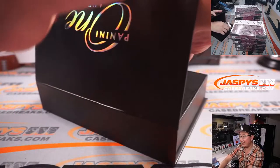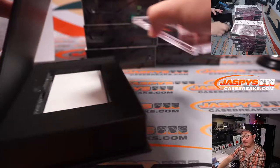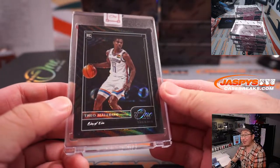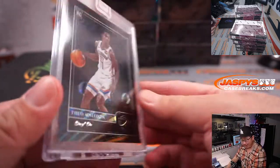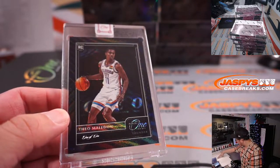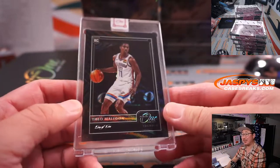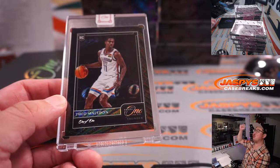I think we've got the base card in case right here, and then they cover that, the auto up. Ooh, a 1/1 Theo Maledon leading us off. Rookie 1/1, not bad for OKC. That's part of that Milwaukee OKC group. Number 1, Gretchen. Out of 5s and under, the train whistle. All aboard the Big Hit Express. Woo-woo!